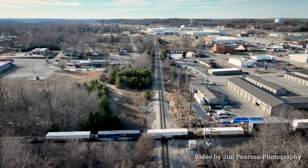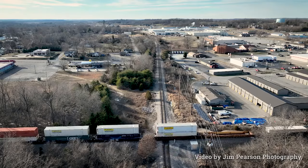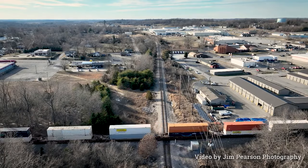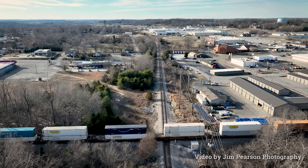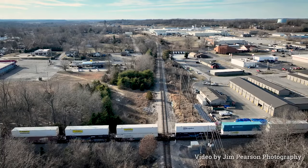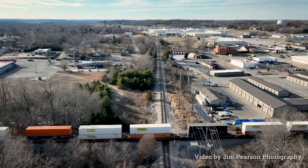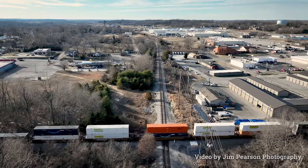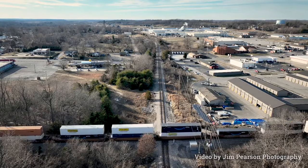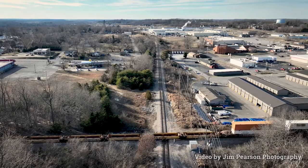This track is still used, even though it doesn't go out very far. Most of it's used for storage. It used to go down to Dotiki Mine, which was closed some time back. So now they've stored a lot of cars on the track. But this track is used to go out to Warrior Coal Mine. It runs out past Lake Pewee and then cuts off onto what's referred to as the PD Spur, and then connects to the Warrior Lead.